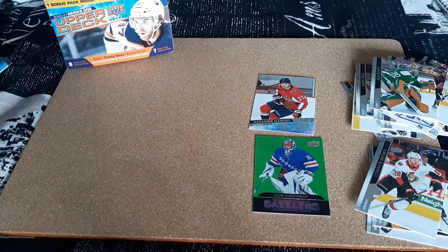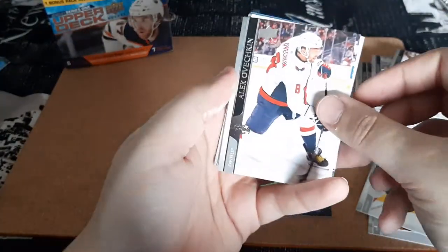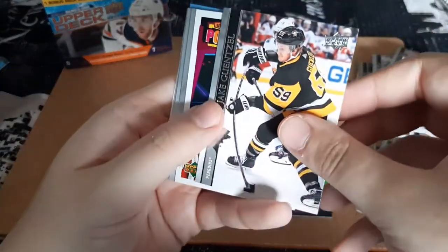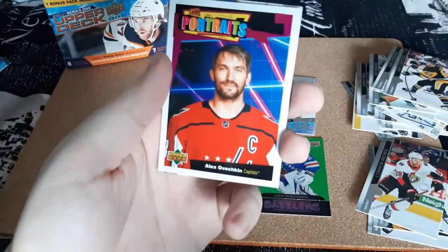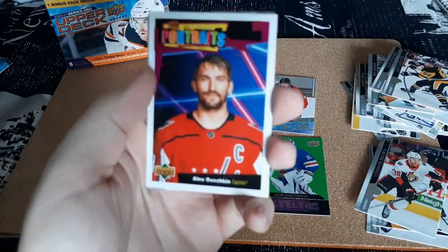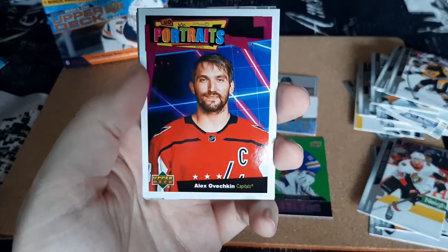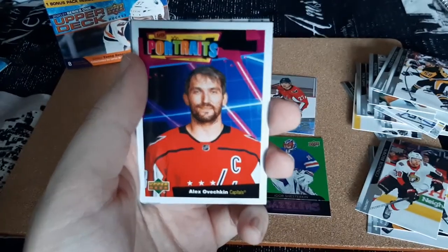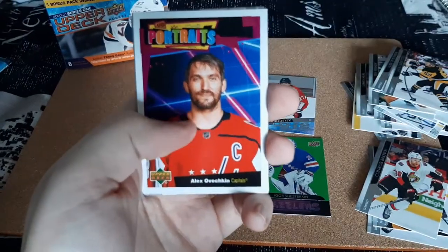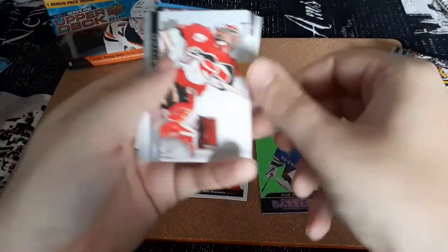Next pack. Nikita Gusev, Alex Ovechkin, that's really cool. I do PC him. Jake Guentzel, and we have an Alex Ovechkin Upper Deck portrait as well in the same pack. That's really cool. And as I mentioned before, at first when I seen these online, I did not like the portraits. I did not like the upper part here where it says portraits. It just looked really odd, but I like how close it is, how clear it is for the face. So I really do like it.